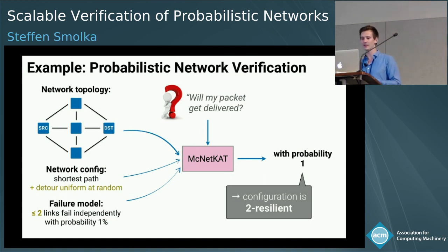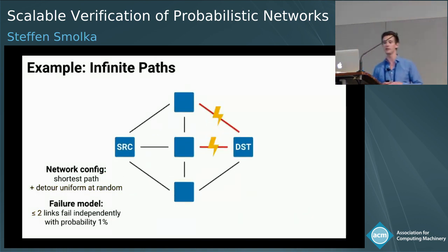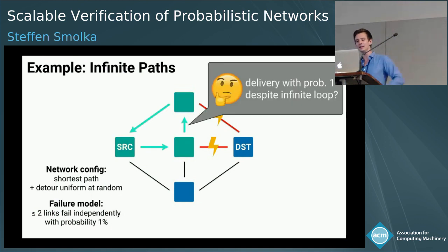So to understand how McNetKAT figured this out, let's look at a concrete failure scenario a little more in detail. And it's actually kind of surprising. So if you look at this example, we can actually end up in an infinite loop around the network. So say we start taking our first hop along the shortest path, but now the next link on the shortest path is down, and so we'll take a random detour. We might end up going to the top node where the link on the shortest path is again down, and so we might randomly decide to send the packet back to the source node, and so on. So we can actually end up sending the packet in this infinite loop around our network, and yet McNetKAT said that the probability of delivery is 1.